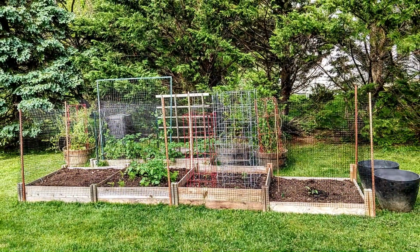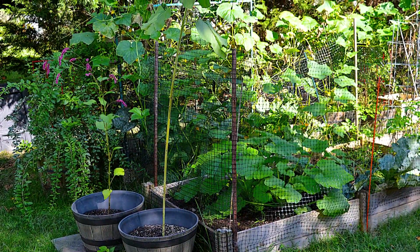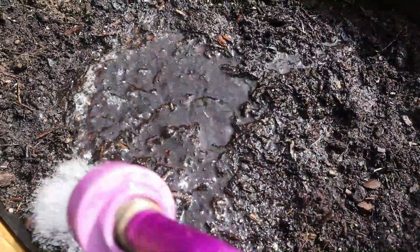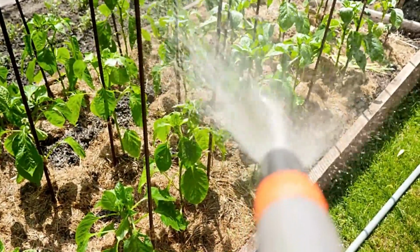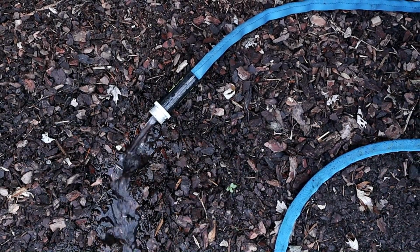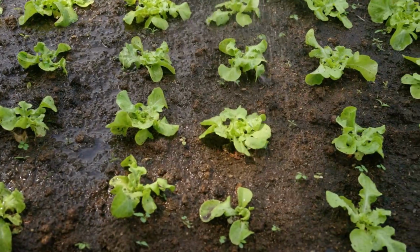It is also important to take into account the nearby trees and the shade they may create during various times of the day. Next is water. Convenience is key when it comes to watering your garden. Ensure your location is close to a water source or within reach of a garden hose. This makes daily maintenance much easier and encourages regular watering, which is crucial for healthy plant growth.